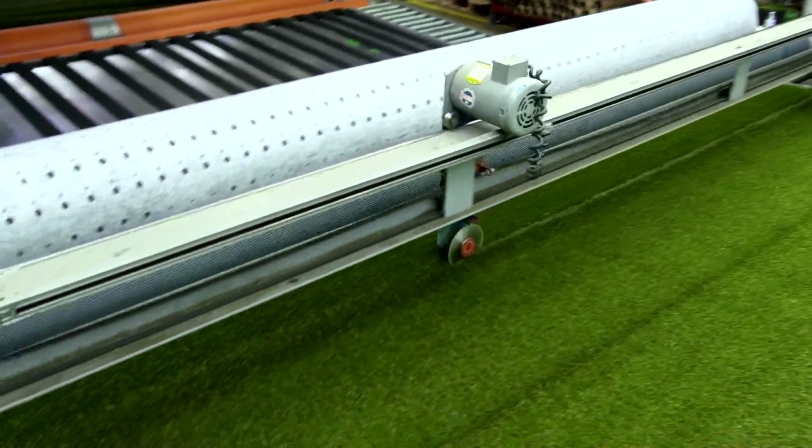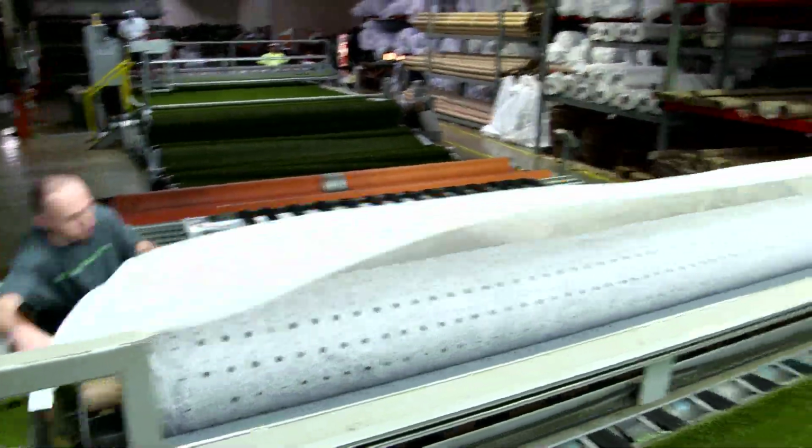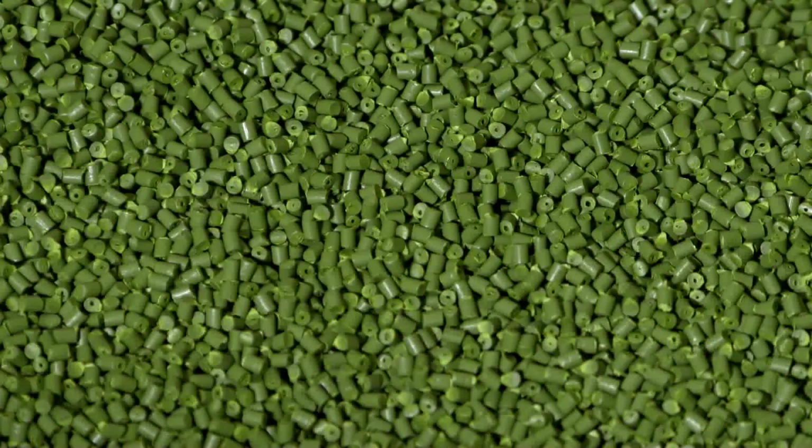Nice. He's got a roll label that's gonna go on it that's gonna tell us all the information on the roll, so that'll get slapped right on the outside. So when we get it to the job site, we know exactly what roll it is, what dye lot, everything that came with it.